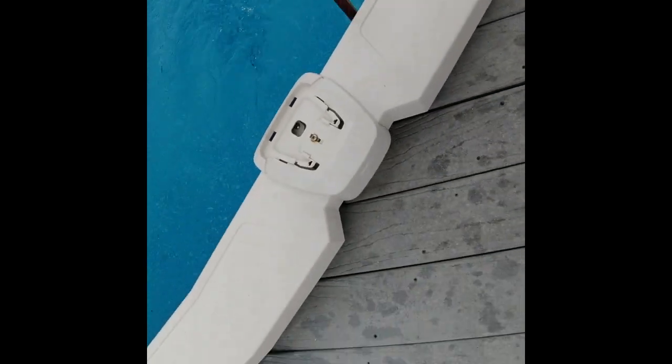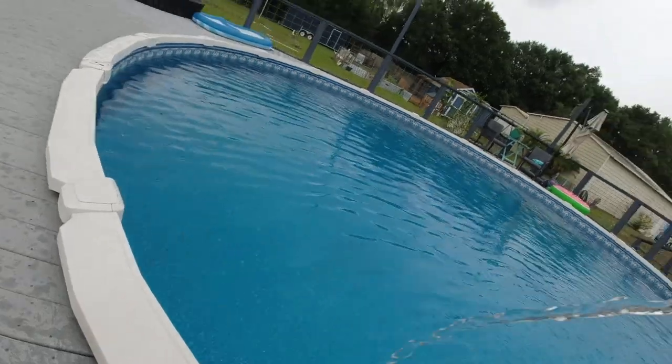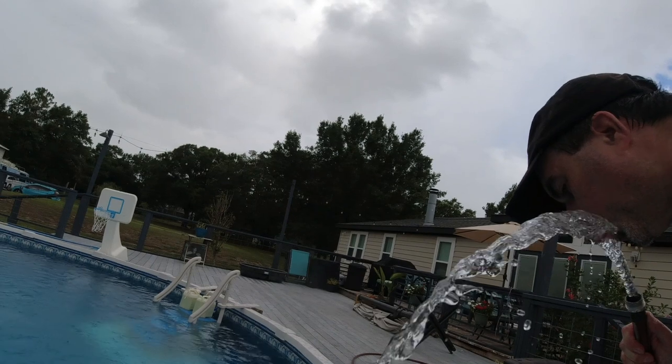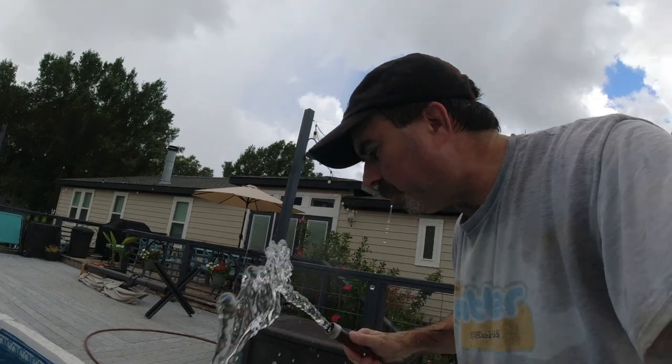This way. Then I get the hose. Rinse all this junk out of the way. Rinse it off my hand. Take a drink of water. It's nice and cold. Ah, right out of the hose. Like the old days.